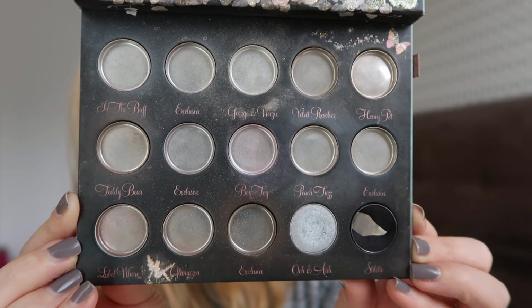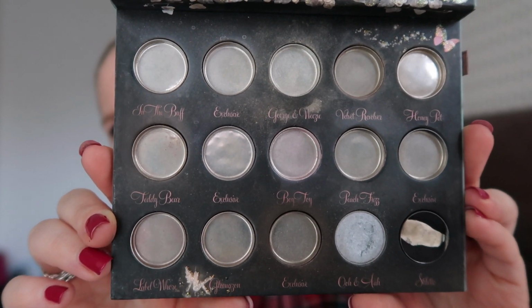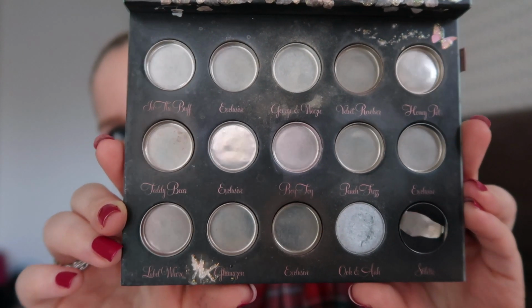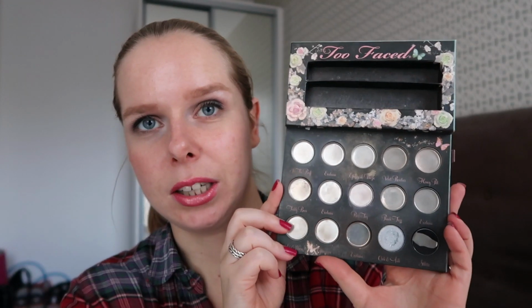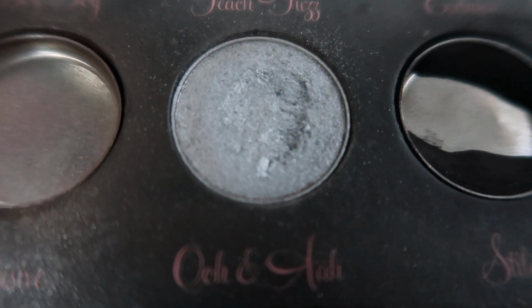So first, of course, we're gonna look at the Too Faced Enchanted Glamourland palette. And let's take a look at what that looked like last time. And then this is where I am with that one right now. It's only two shadows, so we can go through this one pretty quickly. I've been using the silver pretty much every day on my eyes at the moment, so there is a clear dip in there right now, which was kind of my goal. Nowhere near pan yet, but we're making progress.